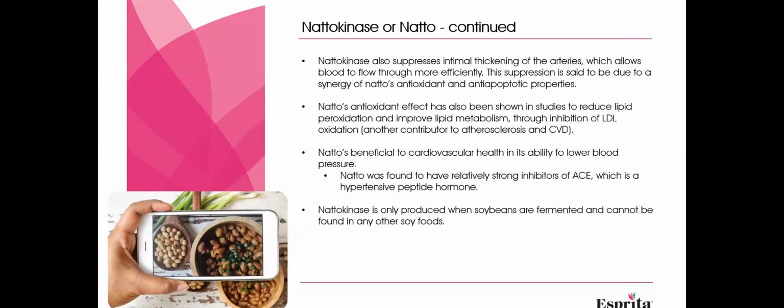So nattokinase also suppresses intimal thickening of the arteries. Again, this is the two innermost layers of the arteries, which allows the blood to flow through more efficiently. And this suppression is said to be due to the synergy of natto's antioxidant and anti-apoptotic properties. We did discuss this already in our blood pressure presentation, thinking about that analogy with the pipes in your kitchen or your garden hose, right?